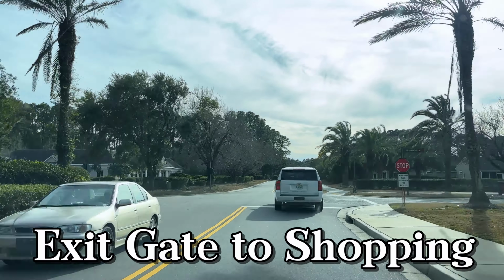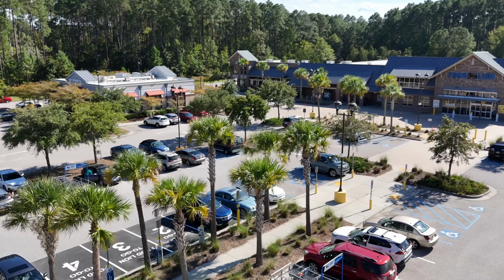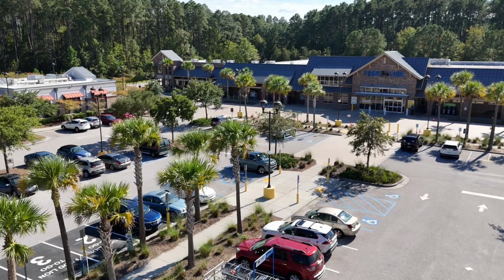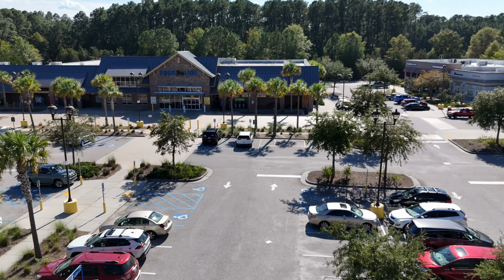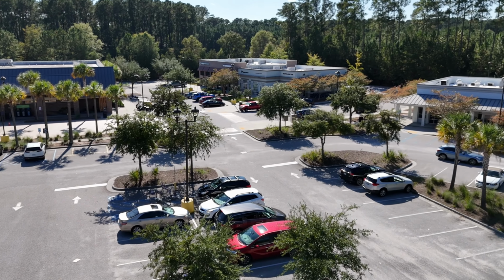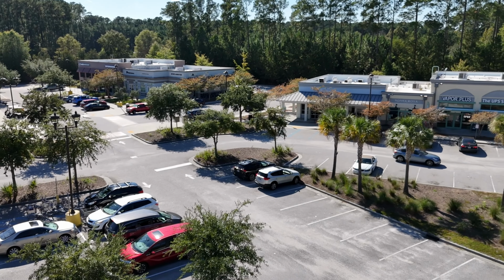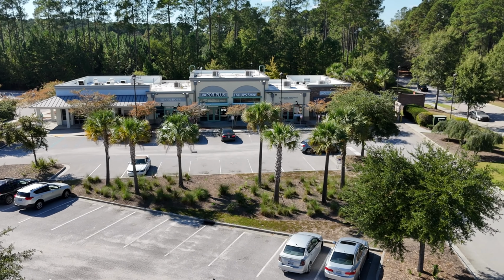To the left is where you can exit the community to get to commercial space. So this commercial space is accessible via golf cart to Food Lion grocery store, Walgreens pharmacy, a variety of restaurants, banks, UPS store, veterinary care, hair salon, nail salon, as well as medical facilities.